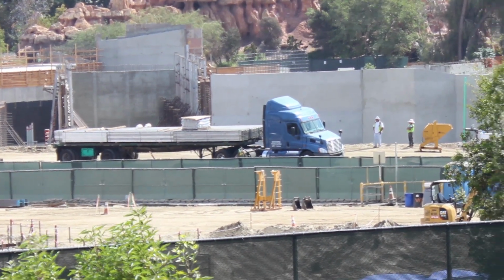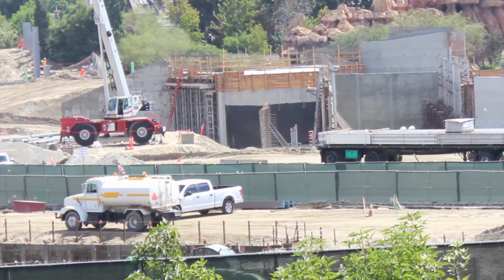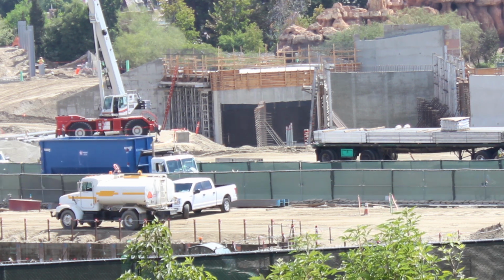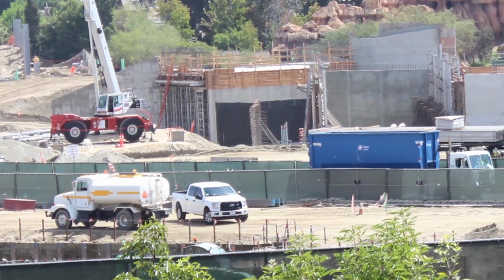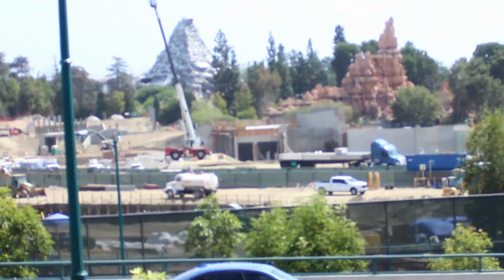If it's going to pass to the right of it. Some people are saying it's going to pass to the right. Some people say the train's going to come right over here to the left, but I don't see how that's possible with the entrance, or what we think is going to be the entrance from the Big Thunder Ranch side. Let me zoom out here a little bit so you can see what's going on.